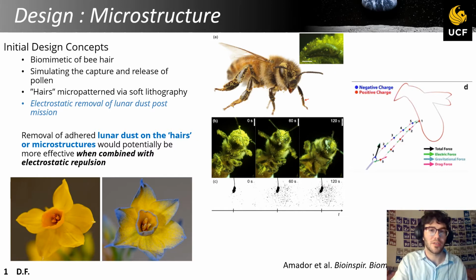We looked to nature to see if there was any solution for transferring small particulate matter. Pollen, which is on the micron scale, seemed an appropriate model for the ultrafine lunar dust. The methods by which pollinators, such as bees, are able to transfer pollen to flowers has been proposed as a combination of the fine surface microstructure on the bees as well as the local electric field around the bees and flowers, which are generated from static electricity as well as Earth's natural electric field.